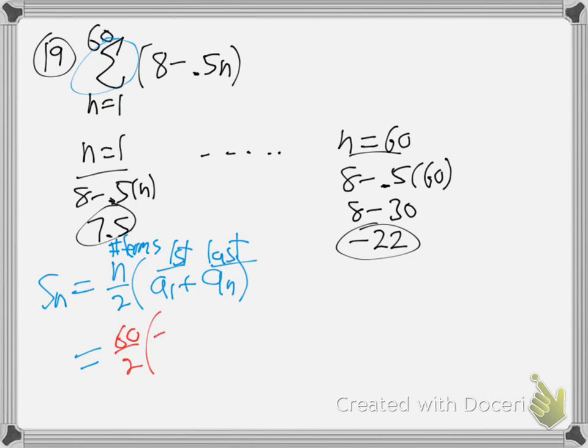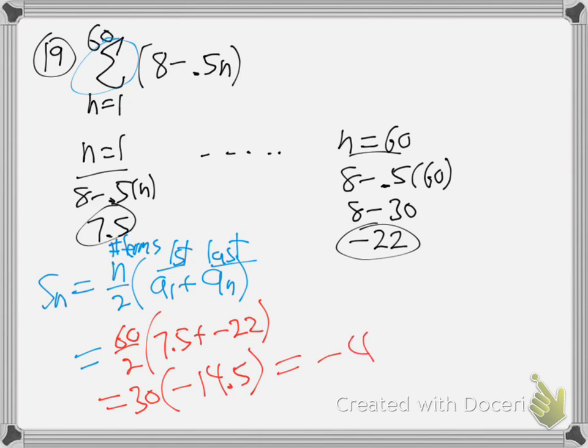And first term is 7.5. Last term is minus 22. That gives minus 14.5. And then multiply that together: 300 and 120, 420, 435. There we go. We getting that answer, minus 435, which the answer key has for number 19?